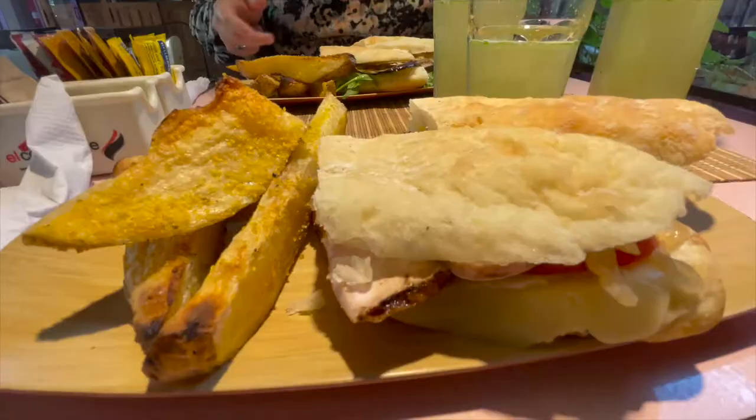Looks good. That looks really good. This eggplant doesn't look too thick. Yeah, I'm excited. Crunchy. We love a good fry.